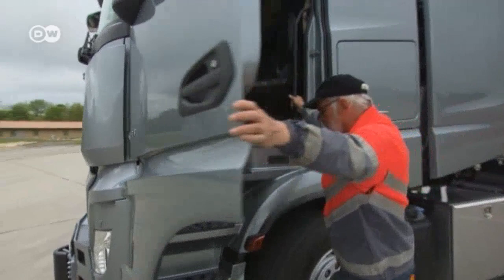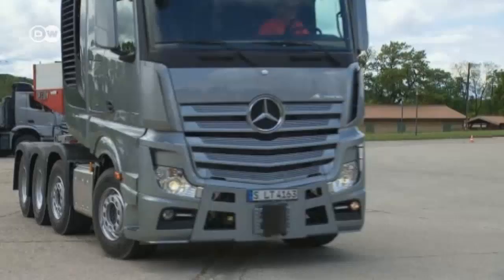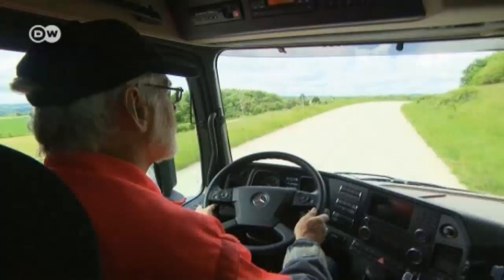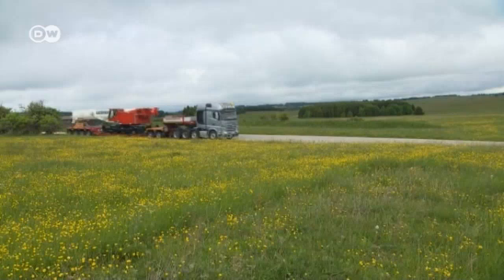Truck driver Hannes Walla gets behind the wheel to check it all out. It's a monster with a 460 kilowatt engine with a torque output of 3000 newton meters. It's all powered by a 15.6-liter V6 engine. But Walla's an old hand, and he knows how to tame the beast.